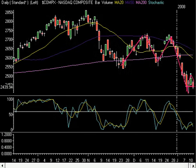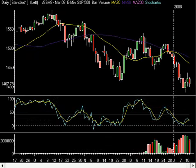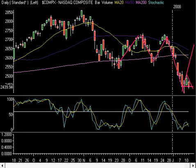All right, so a lot going on out there with the charts. A lot. Intraday, again, we showed you those patterns. One thing I am noticing, folks, is the Nasdaq is very weak based on the large cap tech. Stocks like Apple, Research in Motion, Baidu, Google, all very, very weak. These were what was holding the market up.